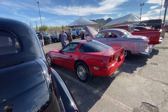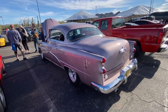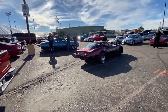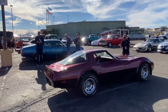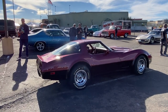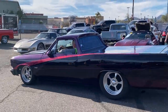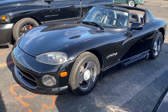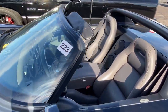Here's another C4. Here's a custom Buick. It's got the portholes, sort of a mauve color. Looks pretty cool. This one just sold here. Two-tone C3. Looks like maybe an '80. Well, there's a little bit of everything here, folks.